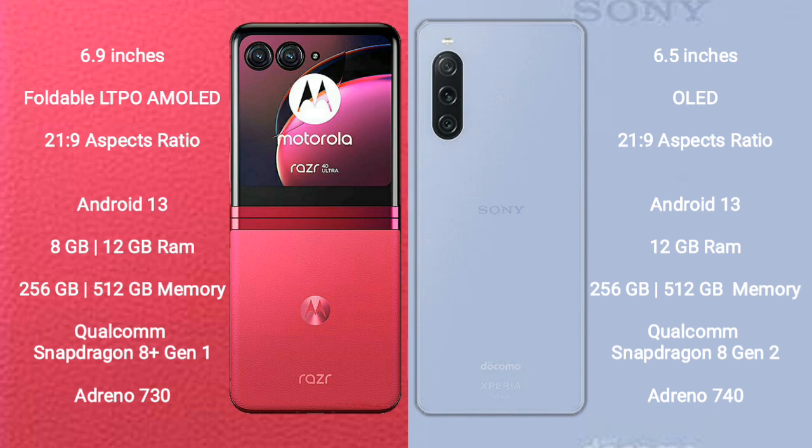Motorola Razr 40 Ultra, it comes with 8GB, 12GB RAM and 256GB, 512GB internal storage, Qualcomm Snapdragon 8 Gen 1 processor and GPU, Adreno 730.